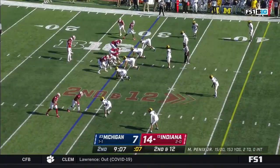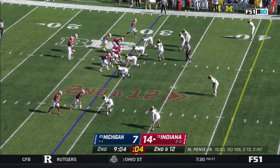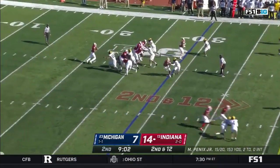My expectation, that guy will be a head man somewhere someday. He's got the acumen too. His dad, Bill, 35-year coaching veteran. He's at Air Force right now.